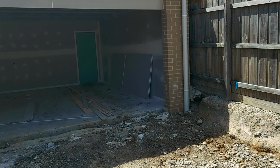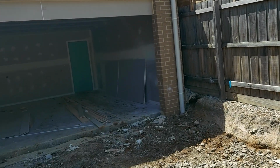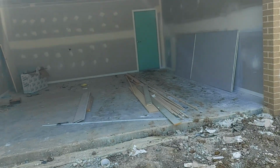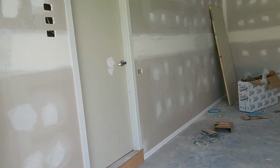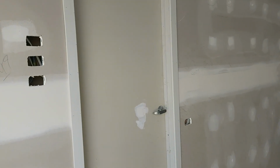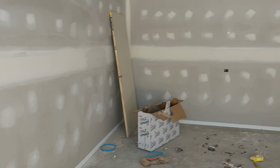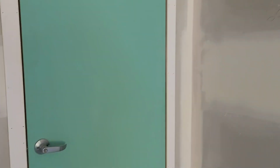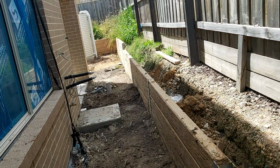We're both looking at this for the first time. The plumbers were here yesterday, just plumbing in the downpipes. So here's the garage. Obviously access to the house from the garage there. We might as well go down this way if we're going out this door. That'll take us to the pathway.